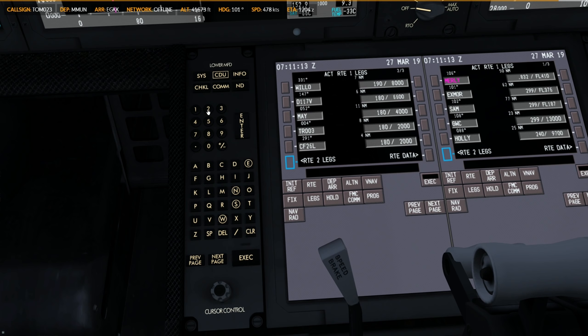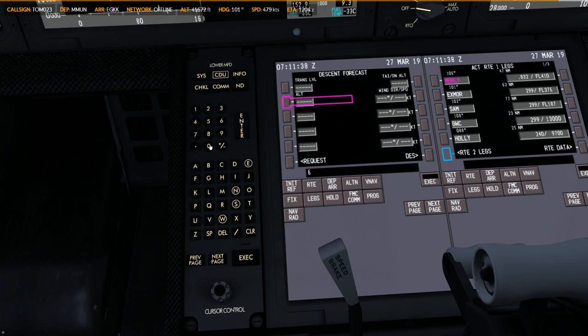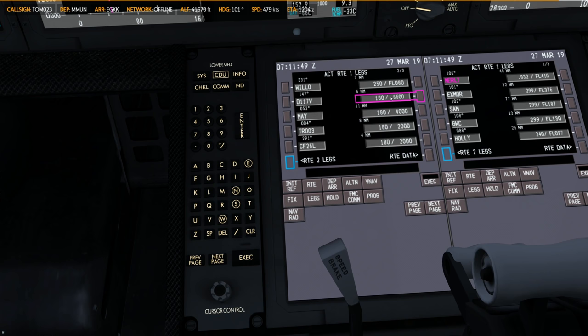Don't know why it's trying to do 190 knots. There you go. Look at this. It's probably a VNAV meme. Yeah, it is. So if I change this to that, and then also I need to change the transition to 6. Now hopefully that's fixed. Nah, it's still not fixed. Of course. These restrictions are just balked, absolutely balked.